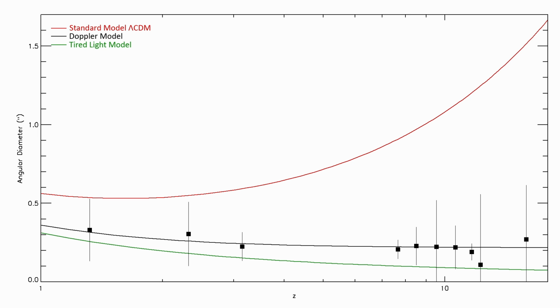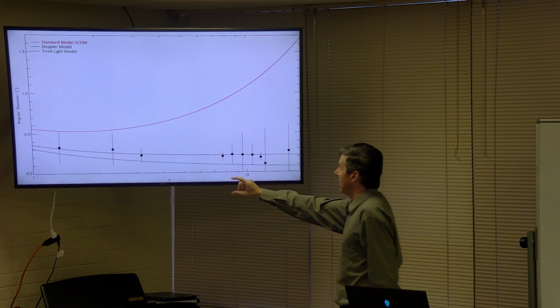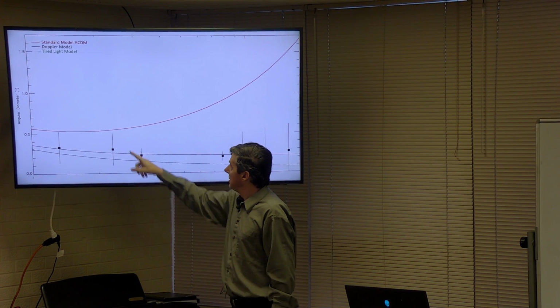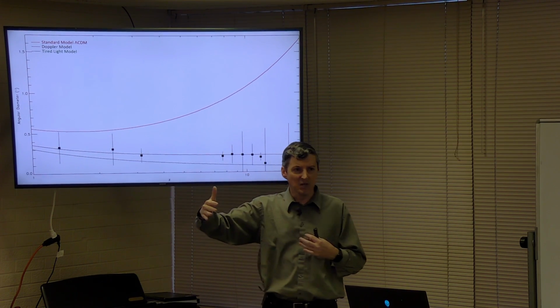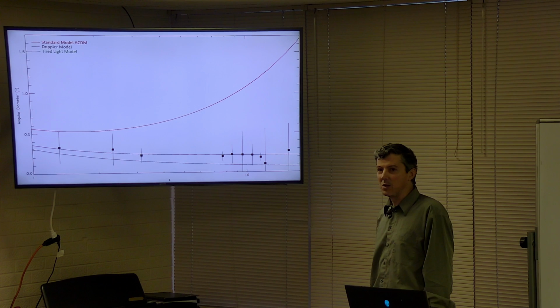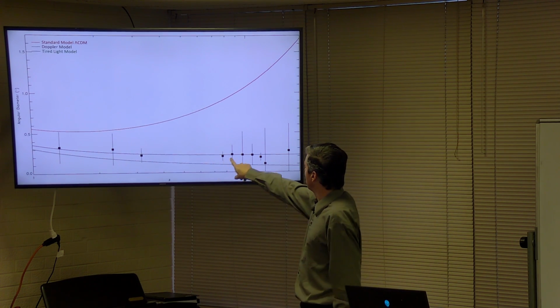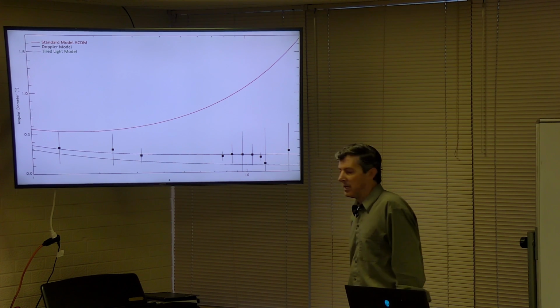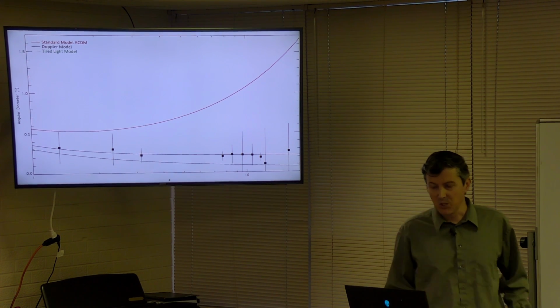But again, the black dots here represent the average size of galaxies at that distance from various studies. The vertical bars indicate the standard deviation. That's kind of the range that you see there. And the points should be very close to the correct model, and three of them are directly on the Doppler model, what I'm calling the Doppler model. So that's compelling. So what does this mean?